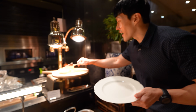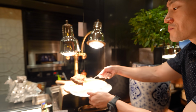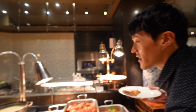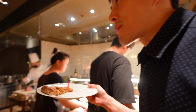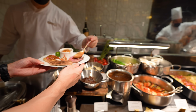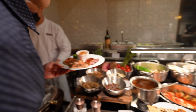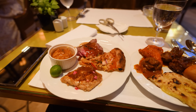If my crazy rich Asian parents were here, they'd be like, oh my god, what are you doing getting pizza at an expensive buffet? It's all about the deal and efficiency and getting the most expensive things. But for me, life is about making myself happy, not making my parents happy. Thank you very much. Thank you. Wow, I love the Singaporean hospitality. The food looks very promising, I must say. And here's my round one.